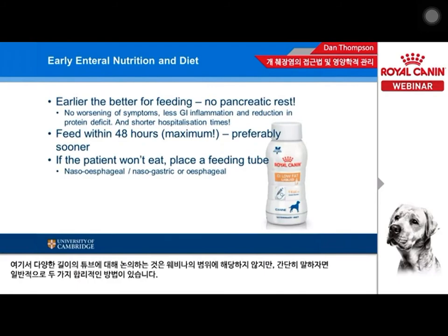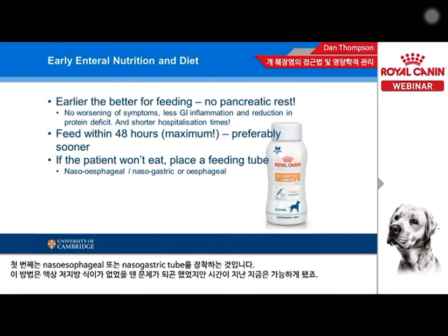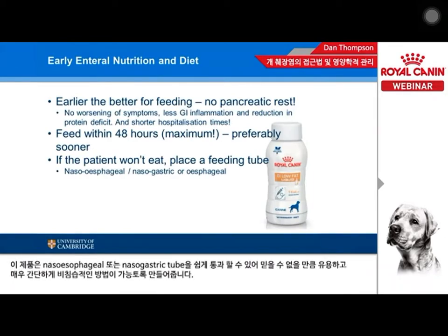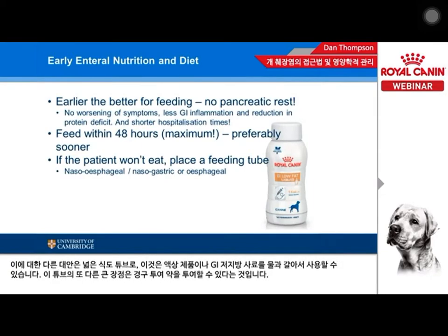Now, discussing different types of tube at length is going to be beyond the scope of this webinar, but to cut a long story short, there are 2 sensible options in general practice. The first is to place a nasoesophageal or a nasogastric tube. These used to be a real problem because there was no appropriate low-fat liquid diet available that you could get down them. But times have changed. Royal Canin have recently released a range of liquid ICU diets, one of which is designed to be low-fat for just such cases. These are thin enough that they pass easily down nasogastric or nasoesophageal tubes, rendering these tubes incredibly useful and very simple and non-invasive to place.